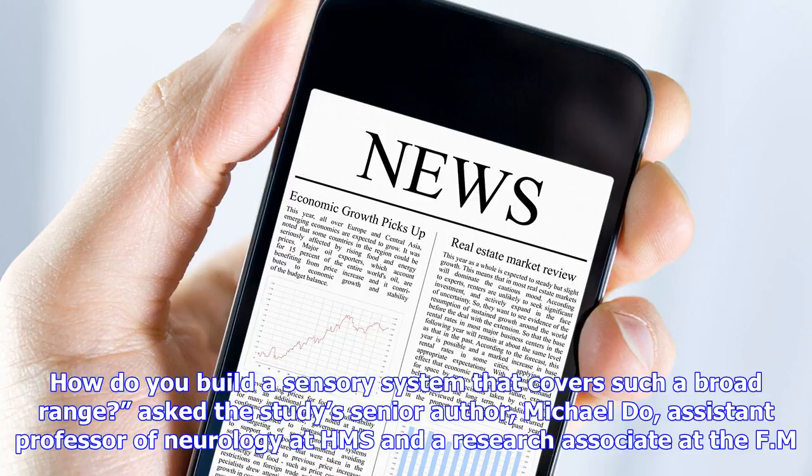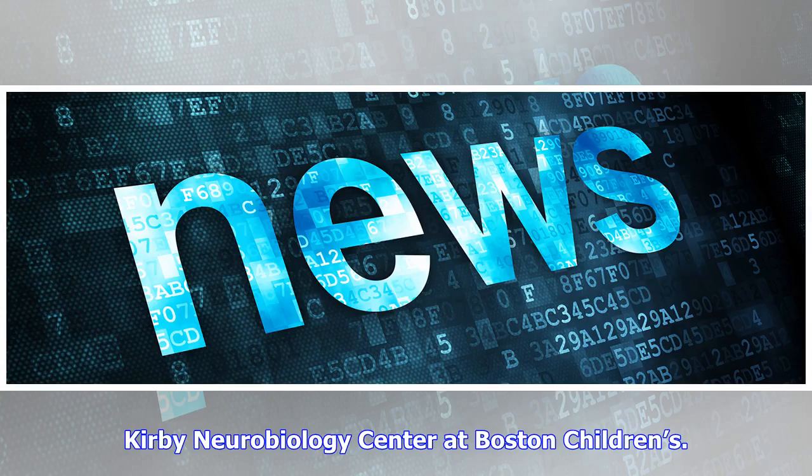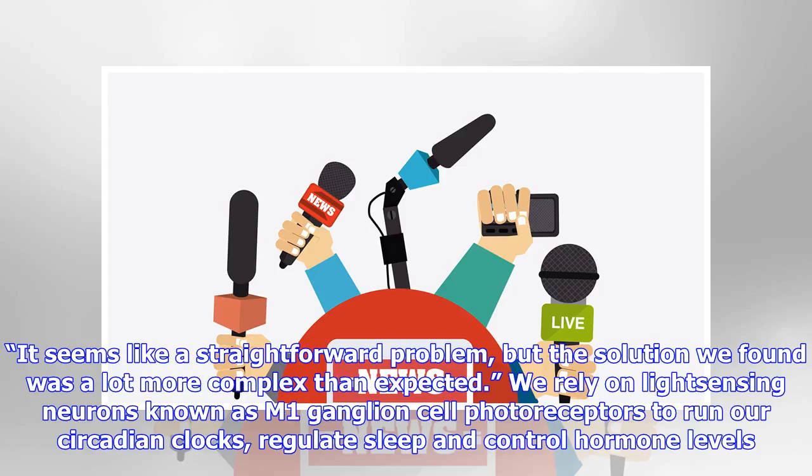We rely on light-sensing neurons known as M1 ganglion cell photoreceptors to run our circadian clocks, regulate sleep and control hormone levels. Separate from the retina's rods and cones, M1 cells specialize in non-image vision and function even in people who are blind. Elliot Milner, a PhD student in Harvard's program in neuroscience and the paper's lead author, established new methods to study M1 cells' electrical outputs. This allowed a better understanding of the signals these cells send from the eye to areas throughout the brain.